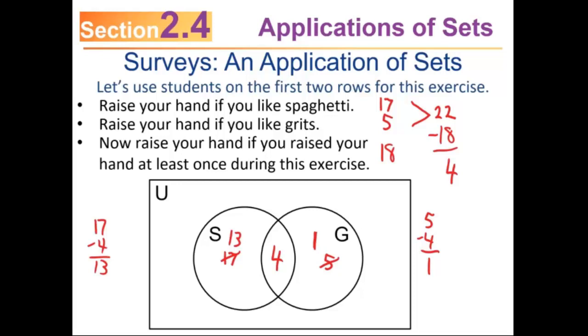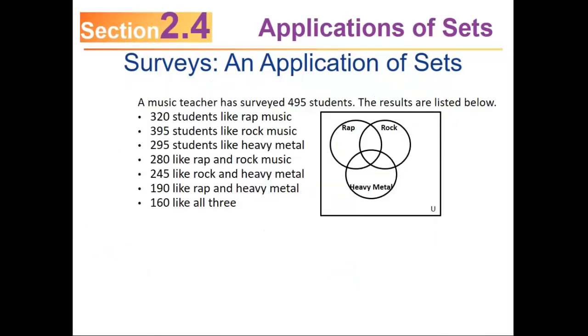And to see that all the counting works out, if you take 13 plus 4 plus 1, you get 18, and that matches the number of people who raised their hand and said that they raised their hand at least once during this exercise. So I don't want to do anything else with this exercise. It's just a simple illustration of the sort of thought processes that are going to help you when you get to the real homework problems.